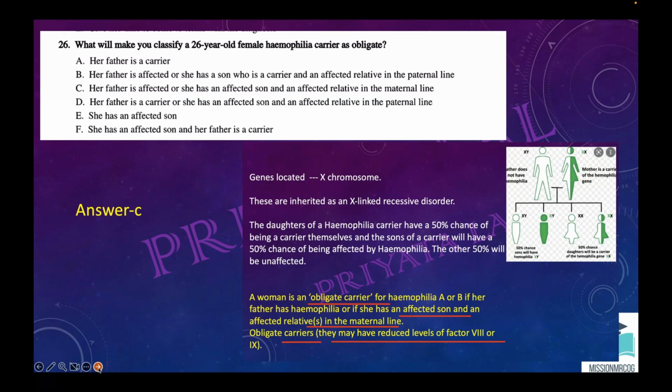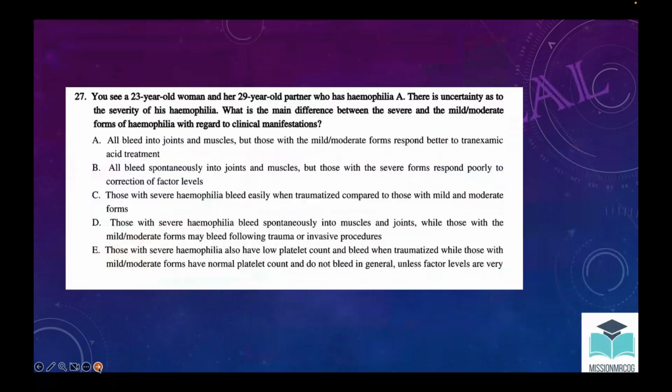So you see a 23-year-old woman whose 29-year-old partner has hemophilia A. There is uncertainty about the severity of this hemophilia. What is the main difference between severe and mild and moderate forms of hemophilia in terms of clinical manifestation?